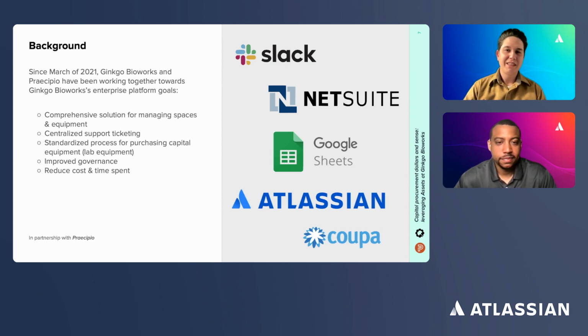Yeah, so purchasing capital lab equipment is a cross-functional collaboration involving strategic finance, procurement, accounting, and operations. Originally, communication was done by passing information between each other through informal systems such as Slack and recording data in spreadsheets. As Ginkgo matured, obviously our processes needed to mature with it, and we had a need for more robust controls, including an audit trail. Along with making the processes more robust, we needed to reduce the cost and time spent on managing the process.